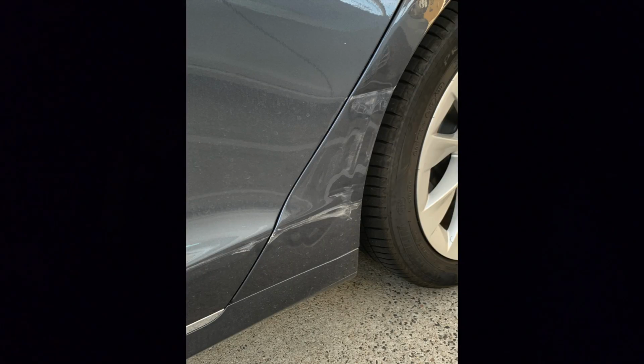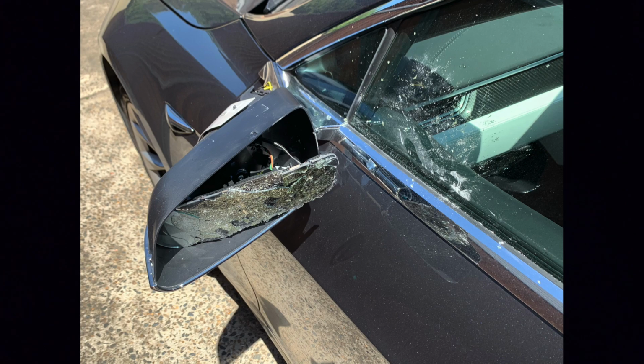There was one other incident after about 4 or 5 months of ownership. I was actually involved in an accident. Someone opened their door while I was driving by and smashed my side mirror and damaged all the passenger side of the car, and obviously the car had to be repaired.